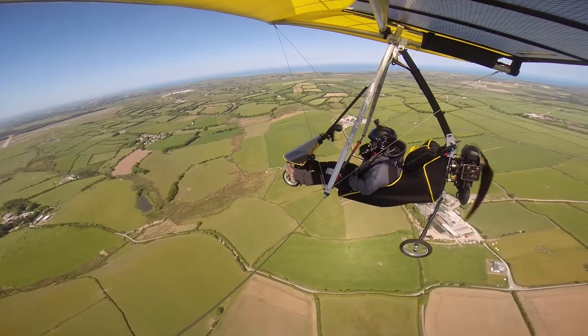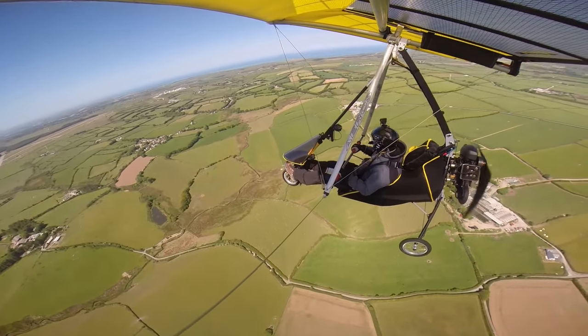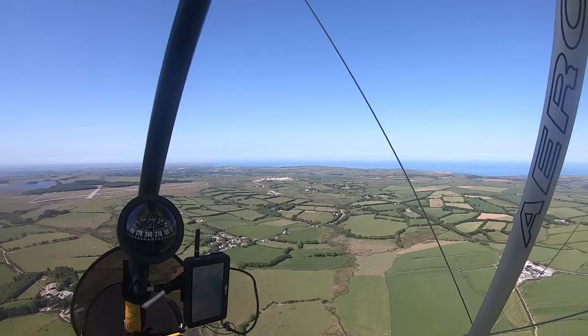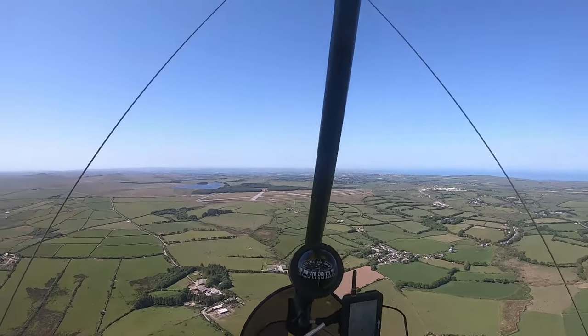Again, this used to be an old RAF station, but unfortunately, 80% of its missions were all scrubbed due to weather. And that coastline is probably most of the reasons why.